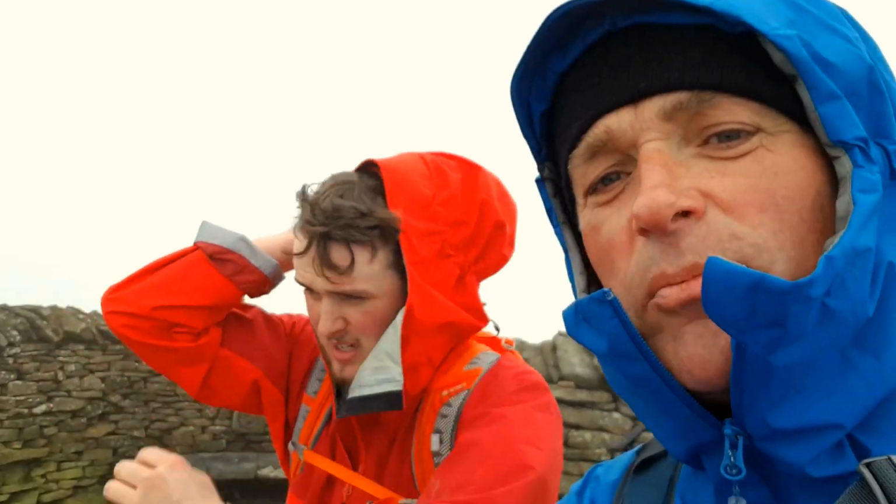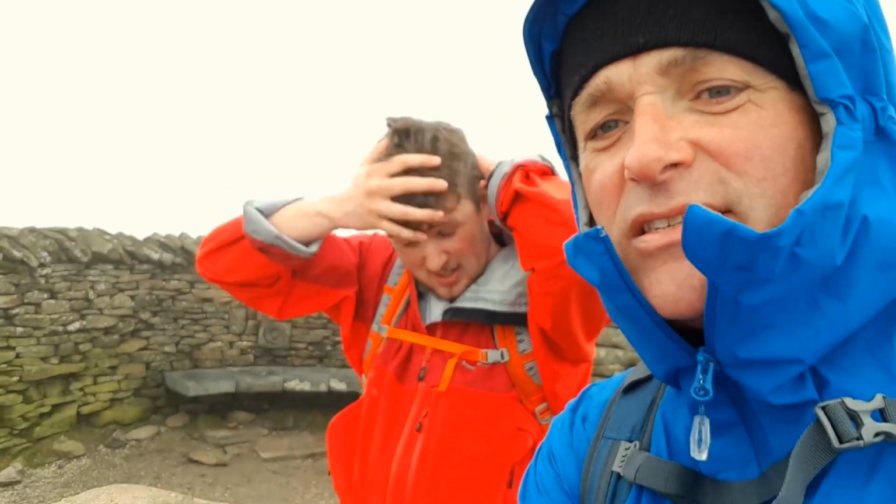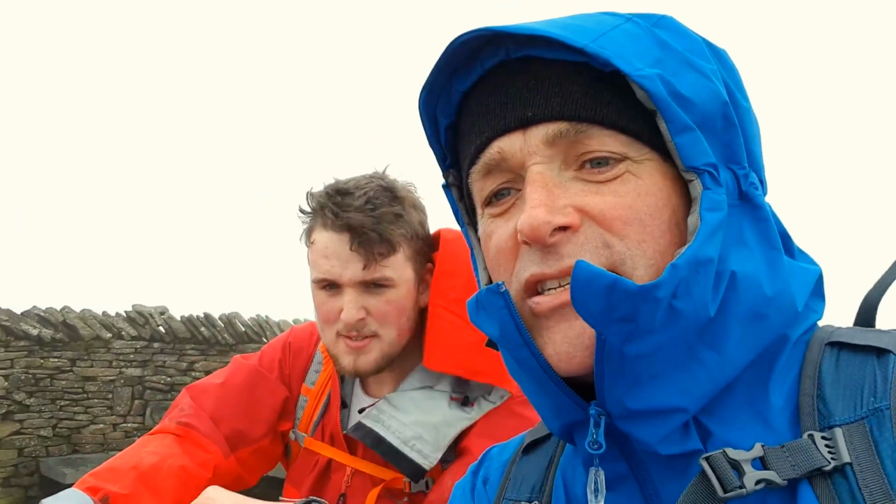This is the top of Pen-y-Ghent. This is the last peak. Okay, it's 7 o'clock this morning when we started, and it's 4 o'clock now, so probably another half an hour back to the car, and that is it.